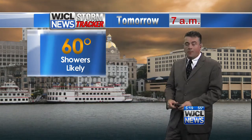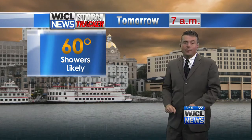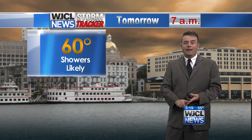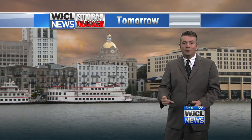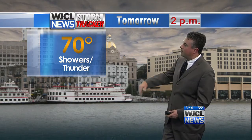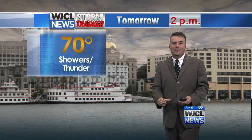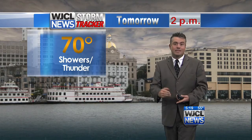Now, for tomorrow, Christmas Eve forecast. We're actually going to be a little warmer than we are right now, up to about 60, with showers likely right off the bat, 7 a.m. Rain will be heavy at times, especially as we get into later in the morning and at the end of the afternoon as that final band moves through. And we should see a high near 70 with the rain. It's going to be very mild Christmas Eve. And then behind all this, we're going to see some cooler air coming in for Christmas Day.